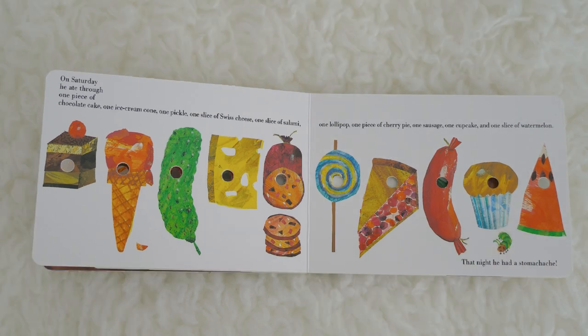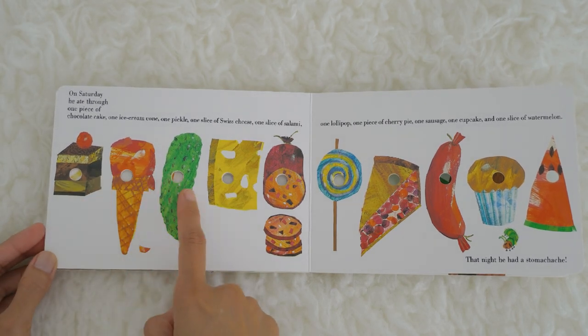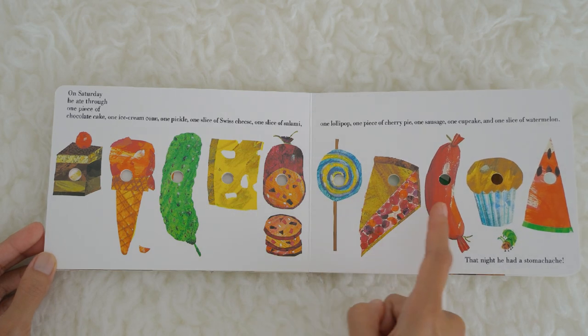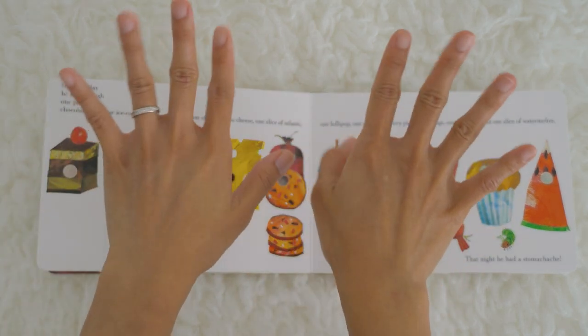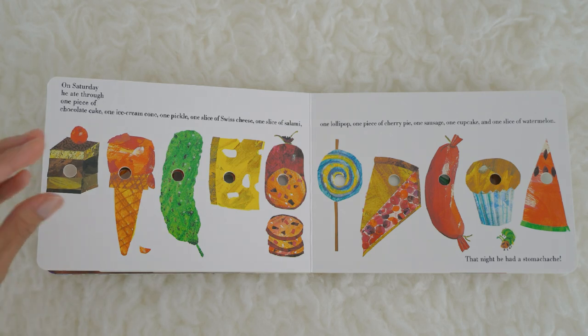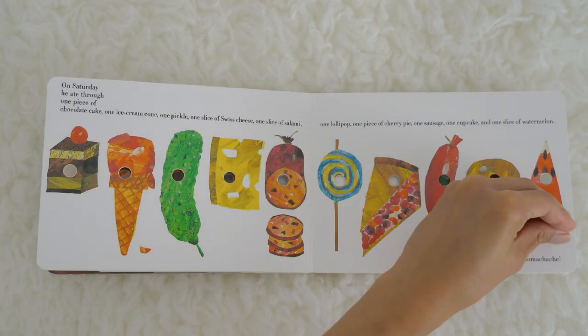Can we count how many food did the caterpillar eat on Saturday? Let's start. One, two, three, four, five, six, seven, eight, nine, 10. Show me number 10 using your fingers. 10, that's a lot of food. How many num nums should we do? Let's do 10 num nums, okay? Num num num num num num num num num num.